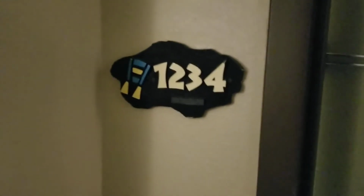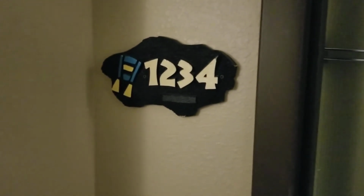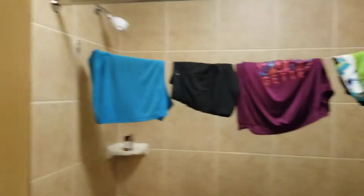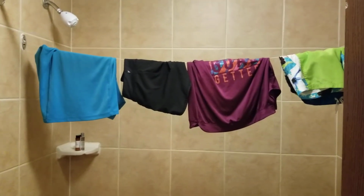1234 Kalahari, Sandusky, Ohio. Room tour. This is a double queen with this pull-out sofa bed. And the bathroom is nice. Got a clothes liner for the suit, which is awesome. We've got 4 kids, so this is a must.